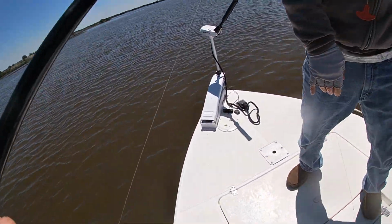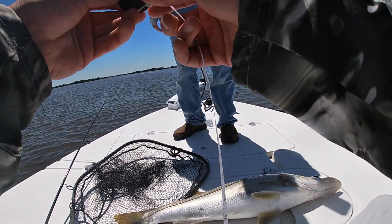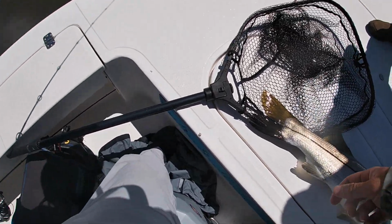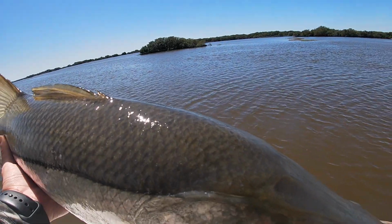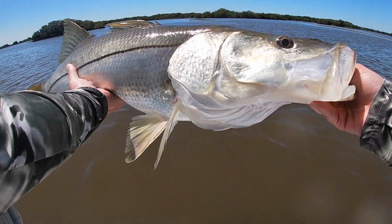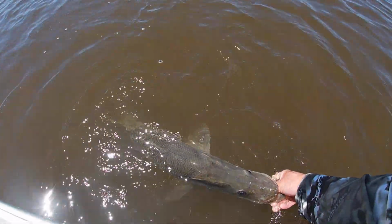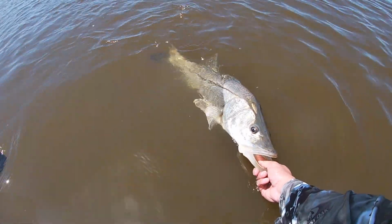Holy cow. That's a monster freaking snook. Oh my God. 34. I thought he was much bigger than that, man. He's thick. Really, really thick. Well, he took you for a run. Dude, that first run was ridiculous. All right, picture time. Oh yeah, definitely picture time. That's a unit there. Oh boy. Okay, that's my thumb. Huge, dude.